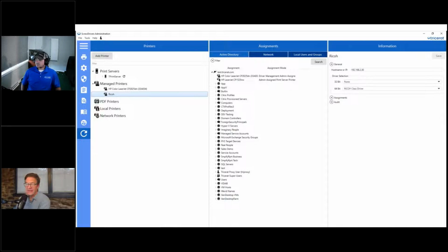Someone logs in, and everything that they have with our agent on their system, be it a virtual desktop, a terminal server, a laptop, a physical desktop, any of these types of environments, we can manage the print queues for that user very quickly through this environment.